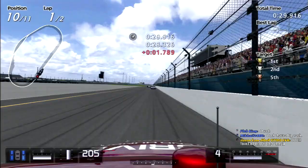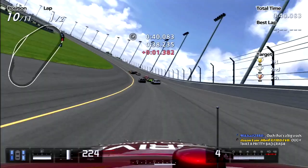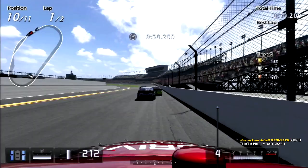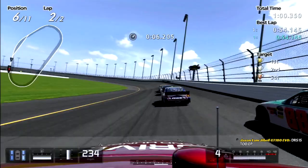So, I'm in the tail, gonna catch up to these boys. And yeah, coming out of four, going to the tri-oval, and we're gonna have a shot now to win, because now we're in the pack. Now I can start making moves on these guys to get to the lead. Oh shit, I thought I was gonna fail.